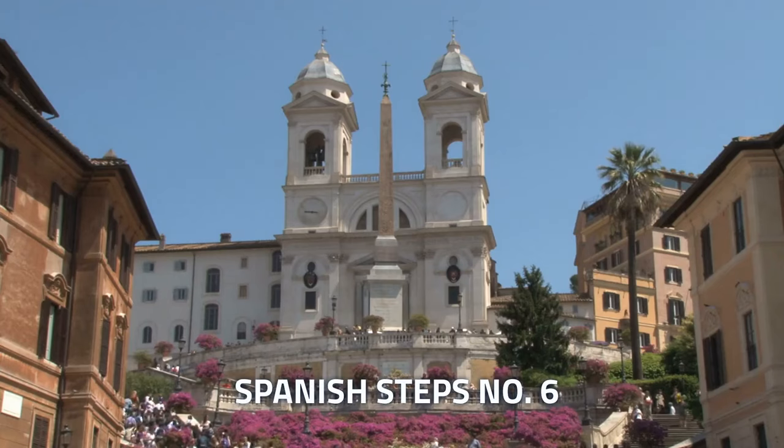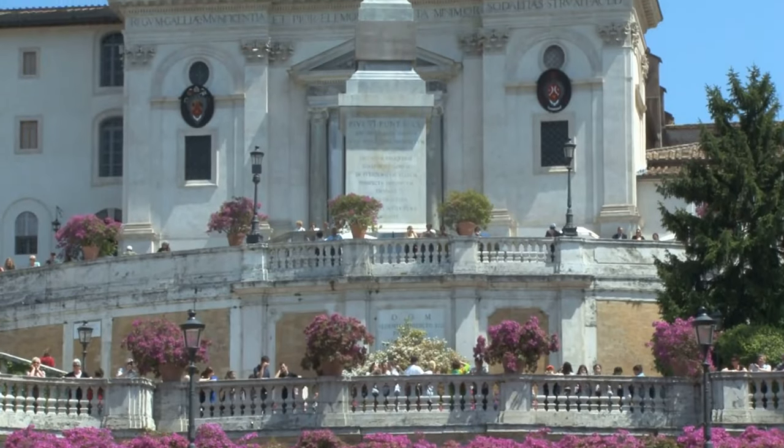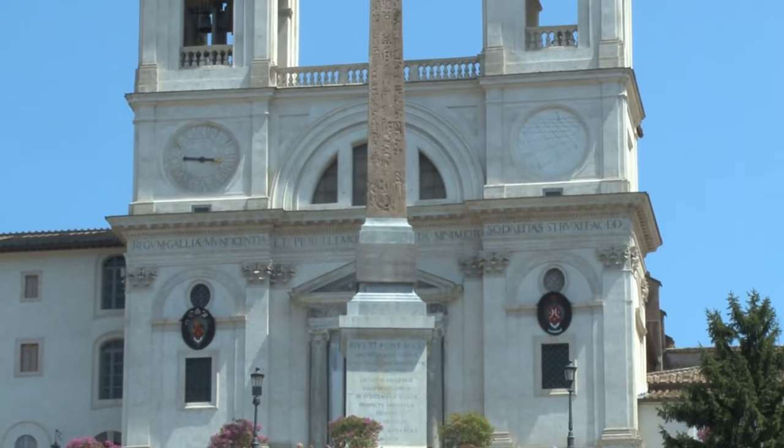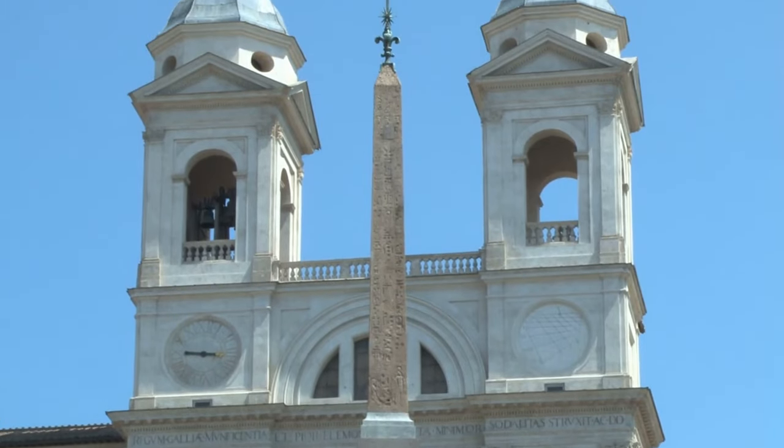Spanish Steps Number 6. The Spanish Steps, a grand staircase connecting the Piazza di Spagna below to the Trinità dei Monti Church above, is a masterpiece of Roman Baroque design.